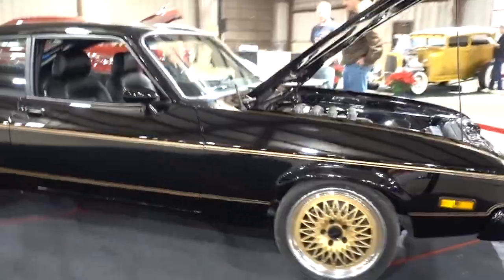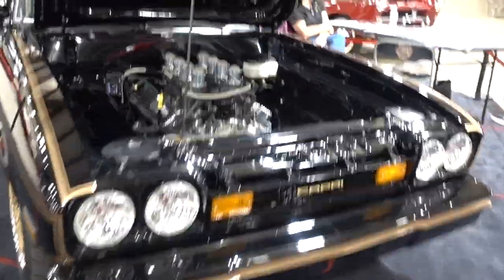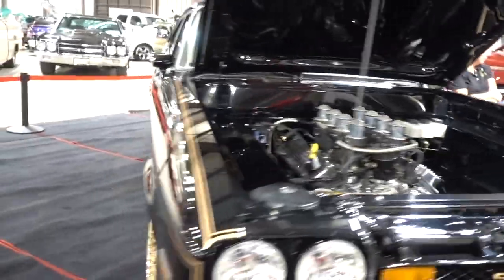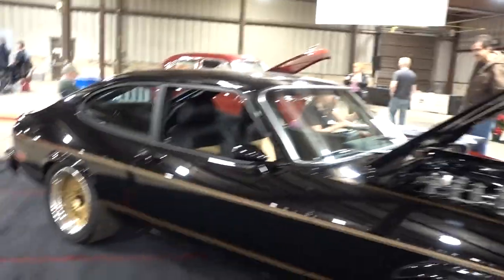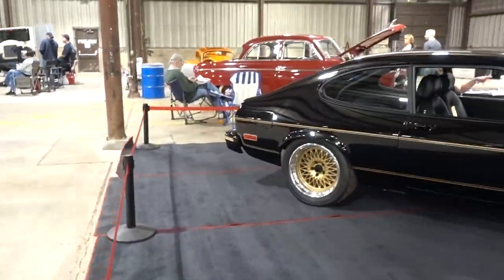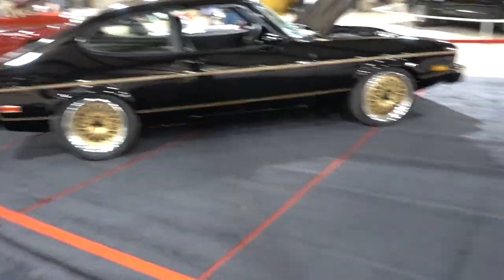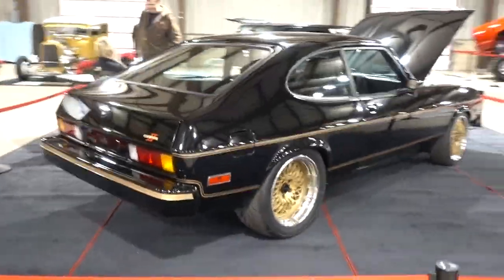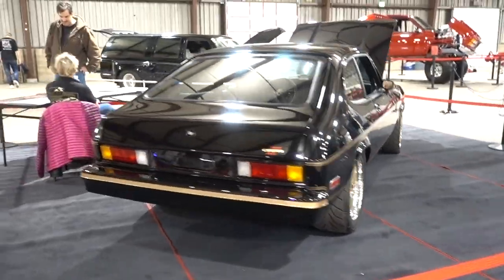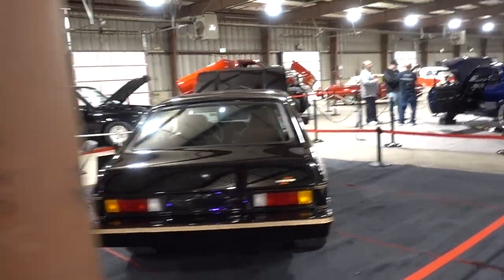Gonna give a favorite to this Mercury Capri with these ITBs, these awesome wheels. The lady that owned this has owned it since 1974, I think. You never see them, and it makes like 400 horsepower or something.